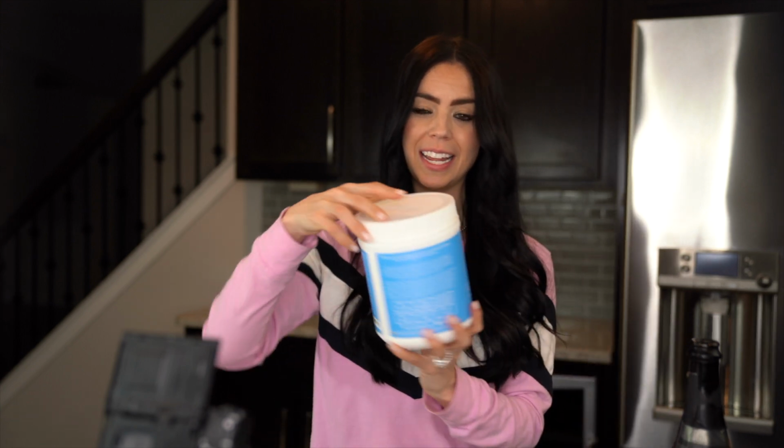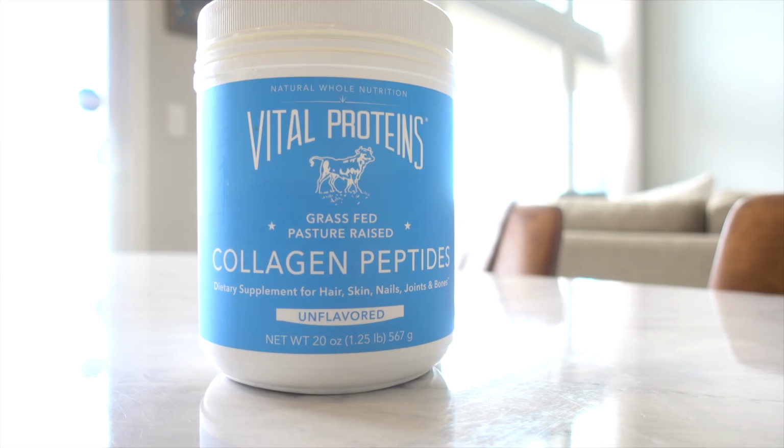So we're actually using mango today. So it's like a strawberry mango champagne. So we're gonna be using some dry champagne, Waterloo, our fresh mint leaves, fresh strawberry. And then the surprising ingredient in this one is collagen peptides.